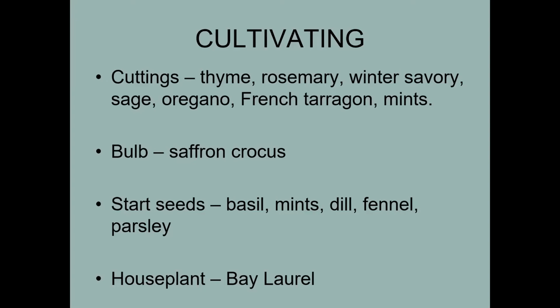With basil, mint, and dill, and even the parsley, those you treat more as an annual. I know people that plant parsley every year in the spring, and then they just grow new plants every year. It is a biennial and it will go through the winter, but they always plant fresh seed every spring or plant a new plant. Your fennel is more of a perennial for us here, but it's such an easy one to start from seed that I've listed it under the starting of the seeds.